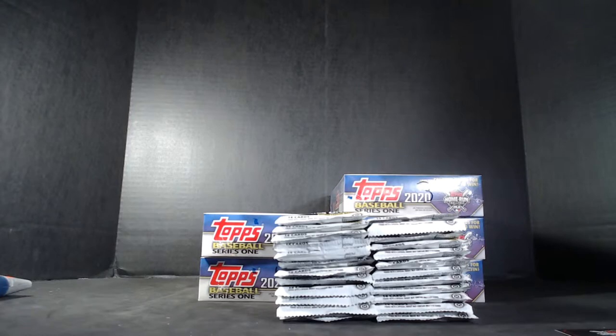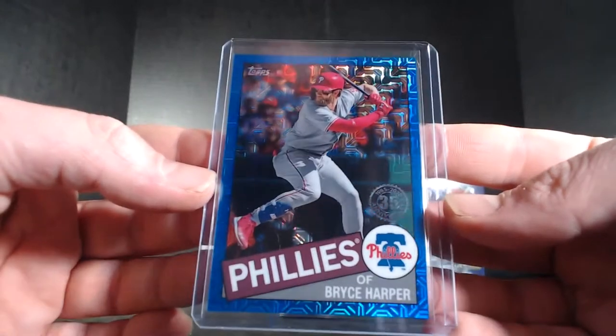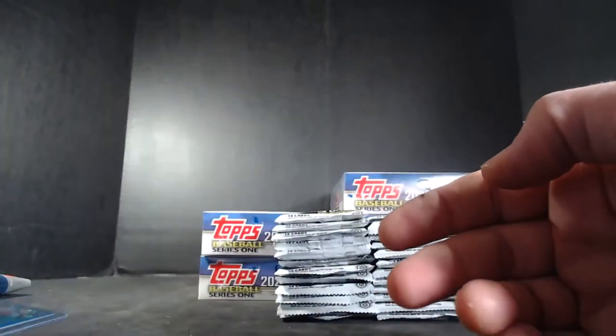Anything lower than 100, I'll go ahead and top load as we go. Other than that, I'll sleeve and come back to doing stuff later.